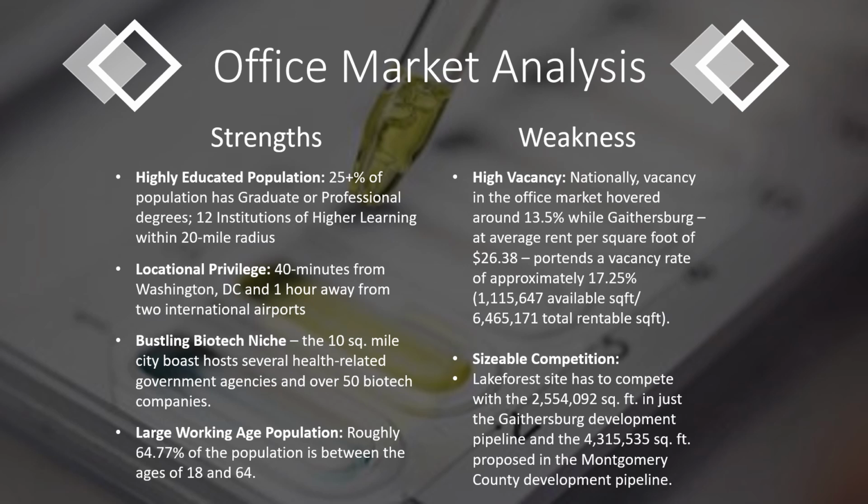Now for the downsides. Gaithersburg is a little bit overbuilt in terms of its available office space. There's a total rentable amount of office space of 6,465,171 square feet, and a little over 1.1 million square feet of that is vacant. That's a vacancy rate of 17.2%, and that's over the national average, ladies and gentlemen, which is around 13.5%.